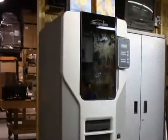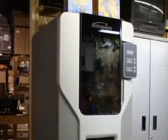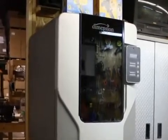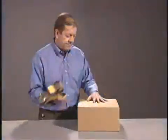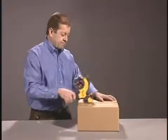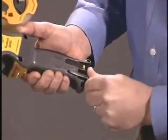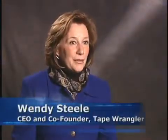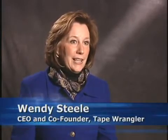Co-founders Wendy and Rick Steele use their Dimension 3D printer from Stratasys to innovate, tweak, redesign, and create realistic prototypes for their product line of specialty tape and stretch wrap dispensers. The speed of in-house prototyping helps them get products to market faster, while gaining greater acceptance with a product ideally designed for the consumer. We first learned about the Dimension 3D printers at a trade show, and we're amazed at the technology and how fast and easy it was to produce prototype parts right in our own office.